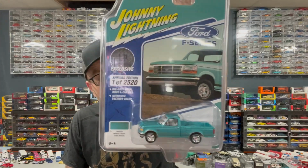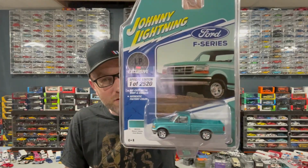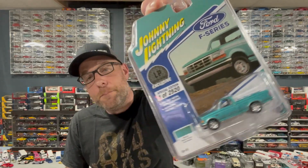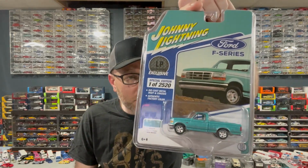I got this LP Diecast Garage exclusive 1995 Ford F-150 from Johnny Lightning. Had to pick this up. My buddy Brian McCarthy, aka Bearded Mug Media, picked one of these up, and I'm like, God, that does look good. I'm gonna have to buy that, and I did. I got it. It's pretty cool.